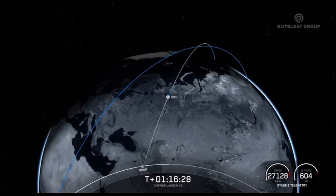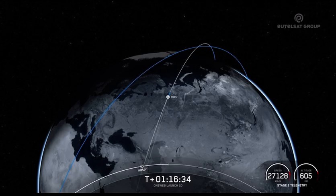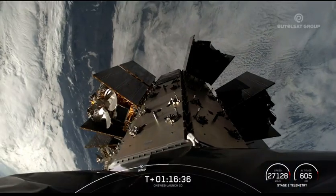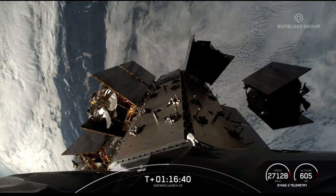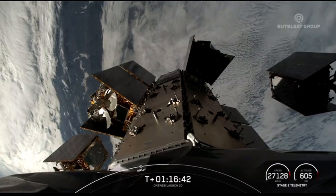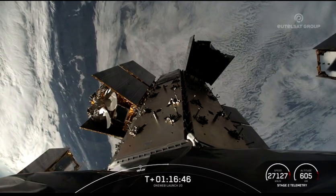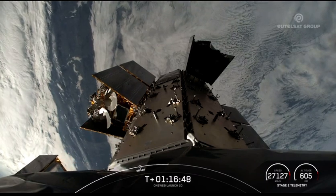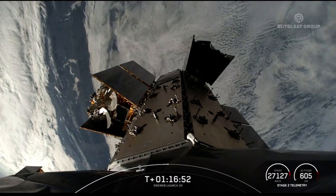SAT B1 and B5 separation confirmed. Good callouts there for the first two of this batch of 10. SAT B2 and B6 separation confirmed. And a great view of that pair deploying. So far we've now deployed a total of 14 of the 20 satellites aboard today's mission.